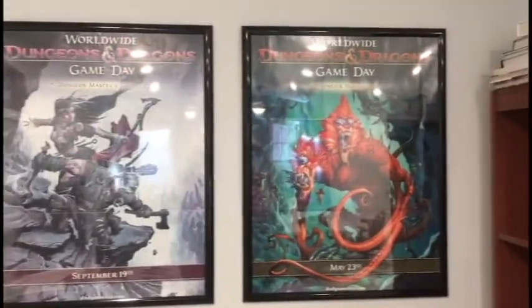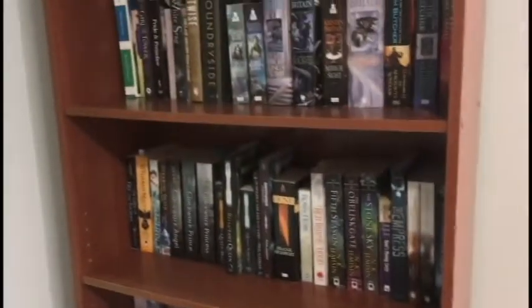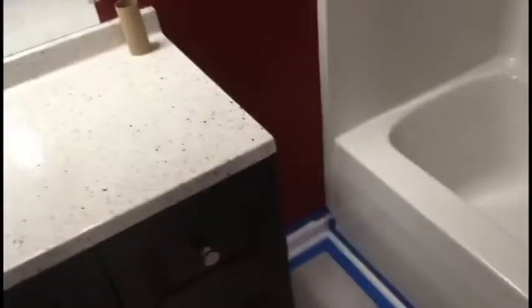I have my D&D posters up on the wall, and this is my bookcase that really can't hold all of my books, but it's doing the best job that it can. And then we've got our bathroom in there, which we don't really use that often, but I do use it to hose down my plants, which is actually kind of handy to have a tub right in here that I can do that with. And we painted one wall red, and then the other ones are gray, so it's a nice accent wall. I don't know, I like it.